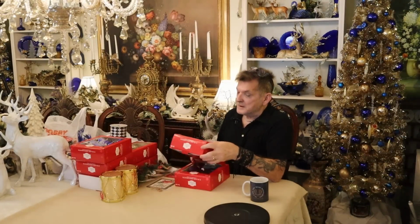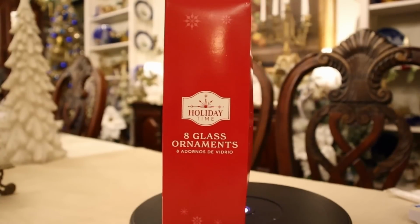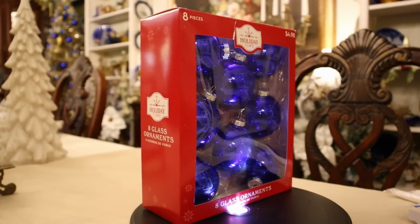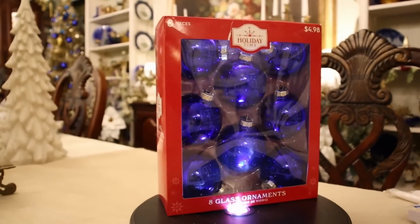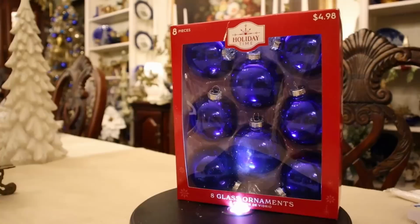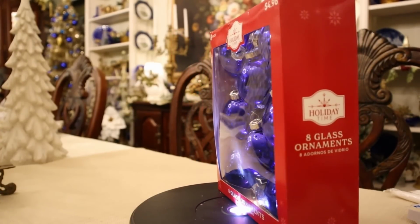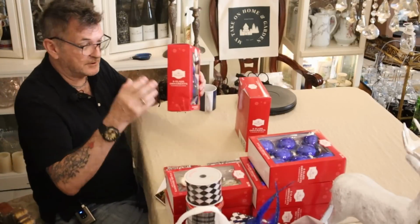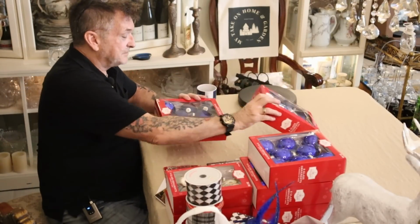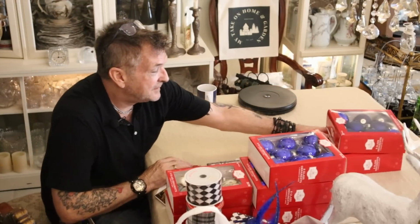So, here's the wonderful 8-pack, like we're used to seeing in your holiday time from Uncle Wally's. 8 glass ornaments, not shatterproof or plastic, for $4.98. Now you're talking. I got 2 different blues and I put a couple in this one, but we can do better than that. We can show the whole pack.